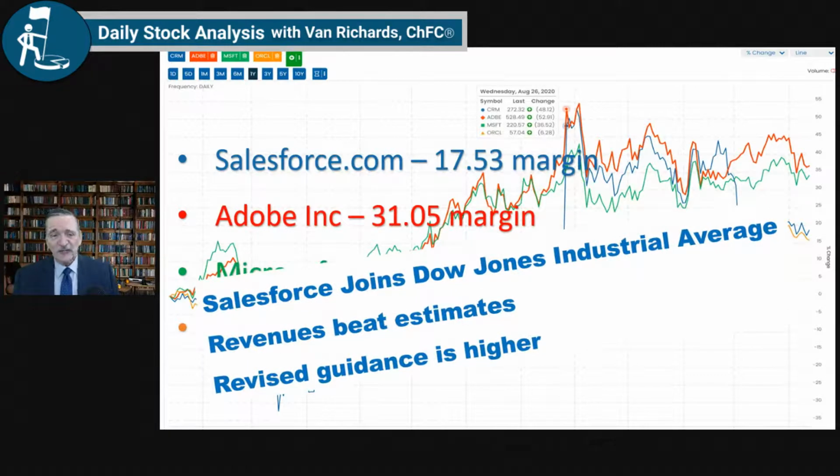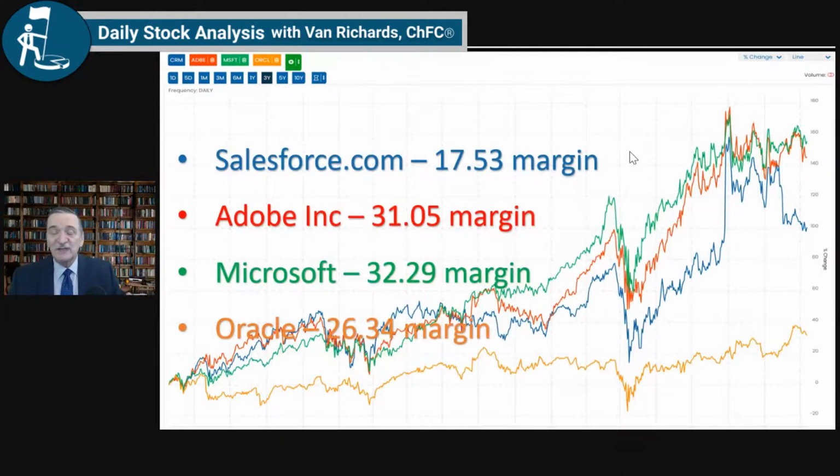Now, if you look at the graph in front of you, you see that around August 26th, actually, I believe it's not on the screen, but around the 24th, that was when Salesforce.com was actually added to the Dow Jones Industrials. Well, it just so happens about the day after that, they came out with these stupendous growth numbers from the revenue. The revenue beat the estimates, the revised guidance was higher, and that made the price go up significantly on August the 26th. But we have to remember that even though it's gone up, the past is not going to be a guarantee of what the future is.